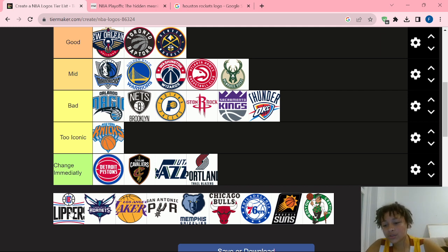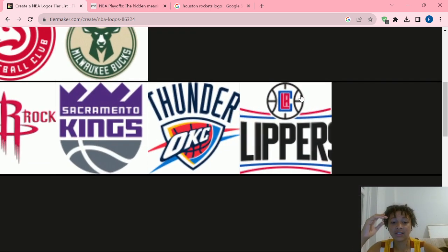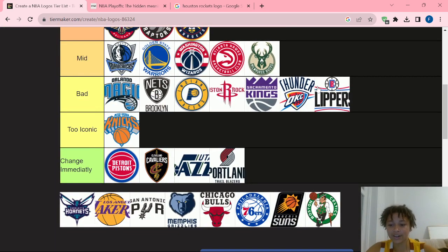Next is the Clippers, and they've had a couple logo changes in their time. They're going into the bad tier. I almost put them into iconic, but a basketball L or C on top of an L and an A, it's just not cool. It's just bad. And then Clippers right there, it's just not good enough. Going into the bad tier.